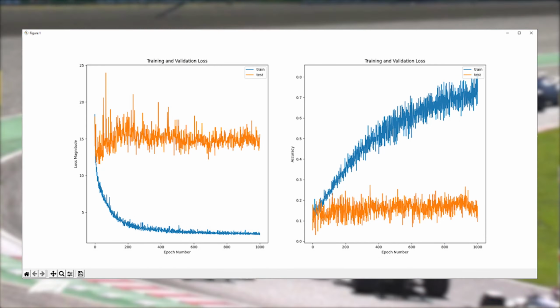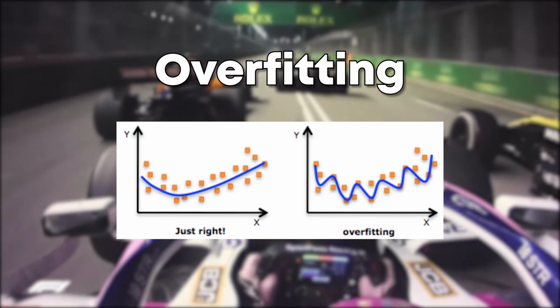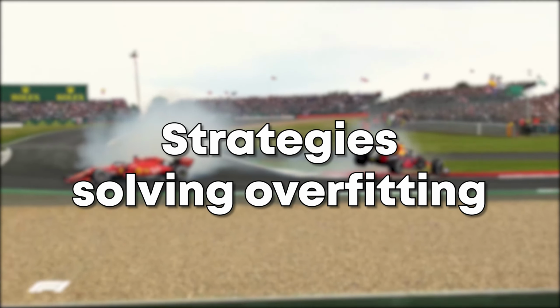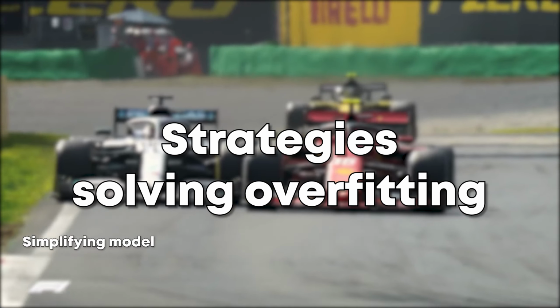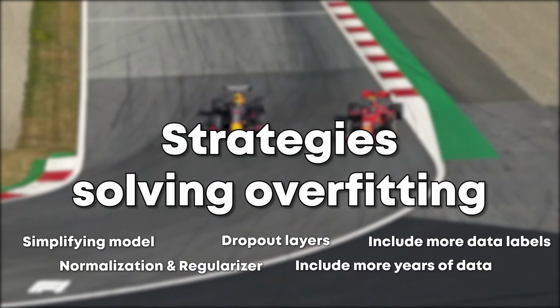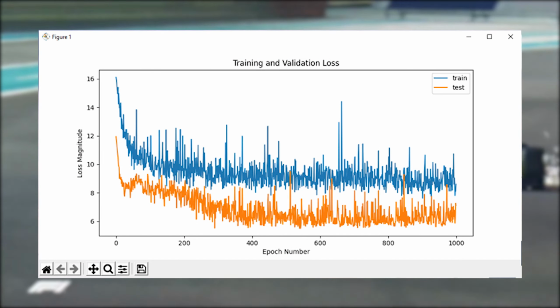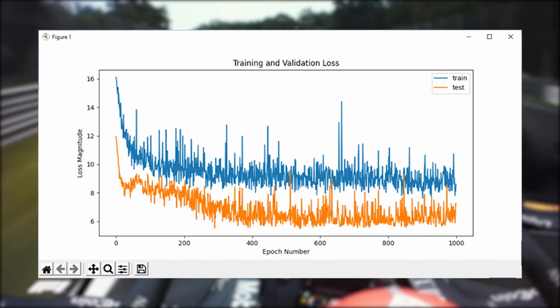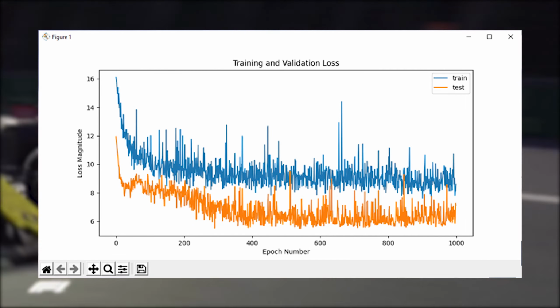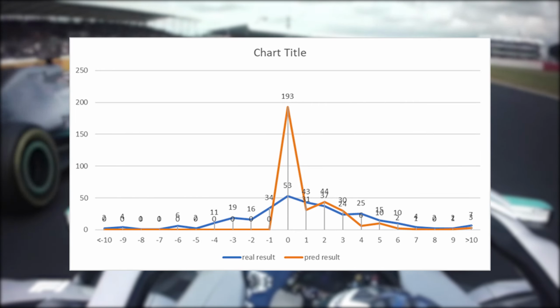Overfitting occurs by modeling the training data too well but lacking the ability to generalize the knowledge. So we adopted several strategies to solve overfitting, such as simplifying the model, normalization, regularizer, adding more data, etc. Luckily, the overfitting problem is solved, but the weird situation of testing data having a lower loss than training data is observed. It is due to the model predicting an average number of 0 instead of other position loss.